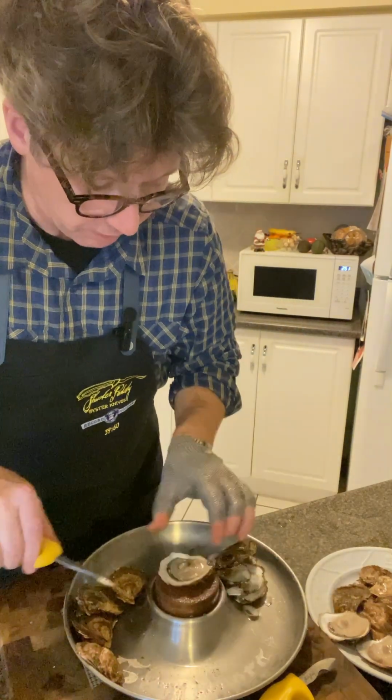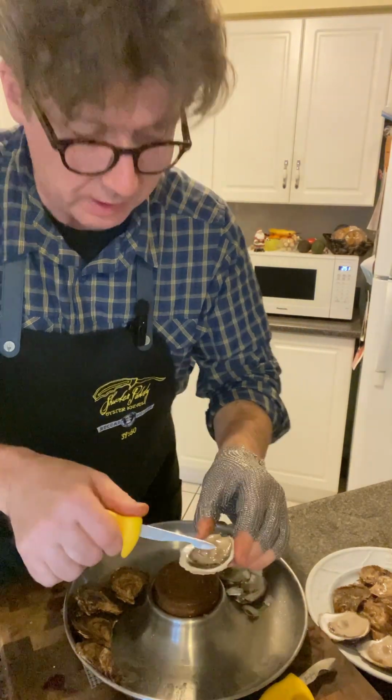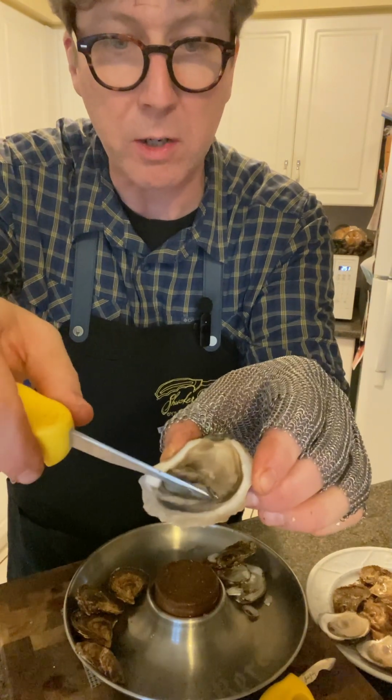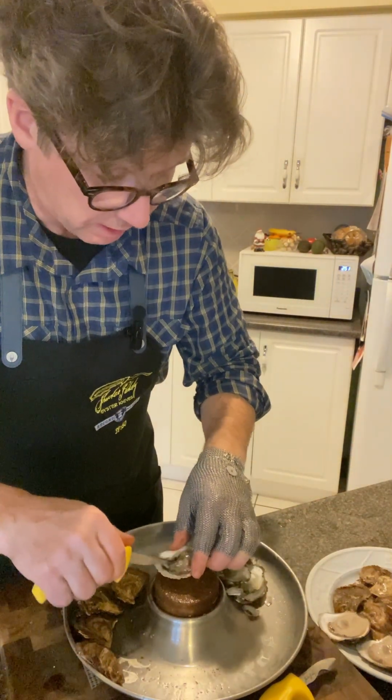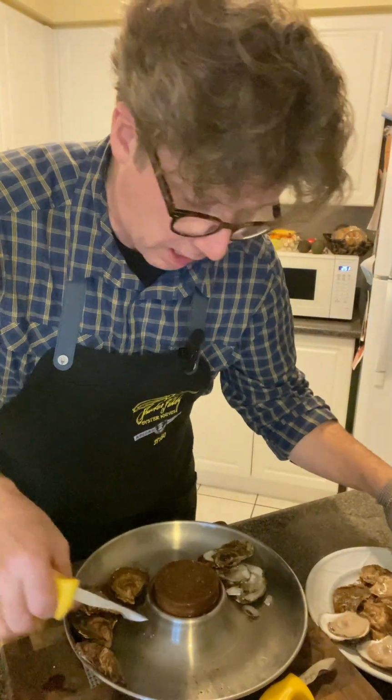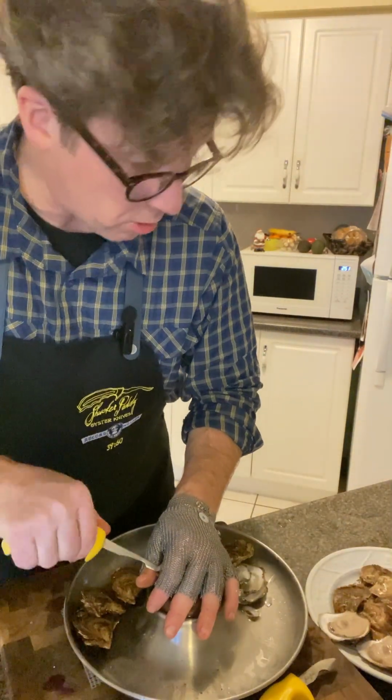So you're looking for stuff like that. This is a beautiful little oyster. Again, you can see it's darker in meat, but look at that shell. It's got like a purple dark color to it. So that's okay. It's just the natural coloration that happens in that oyster. These are things that you're looking for.